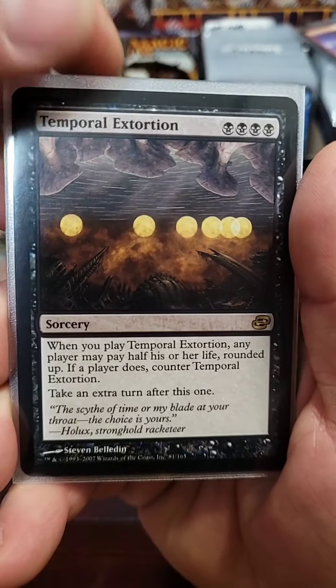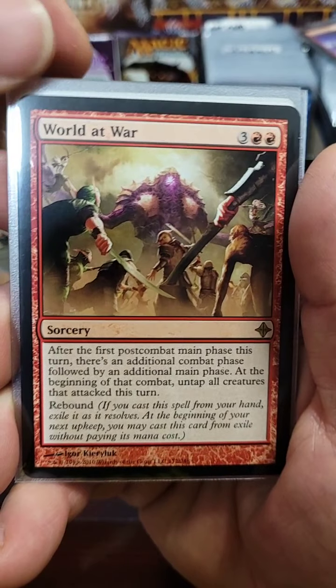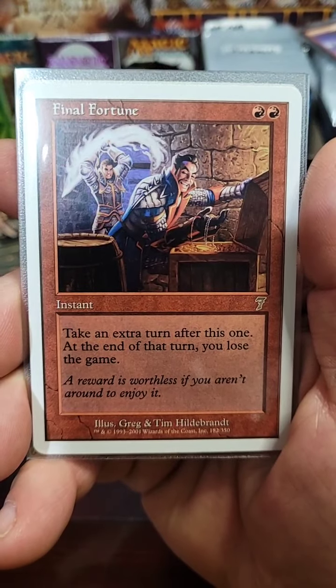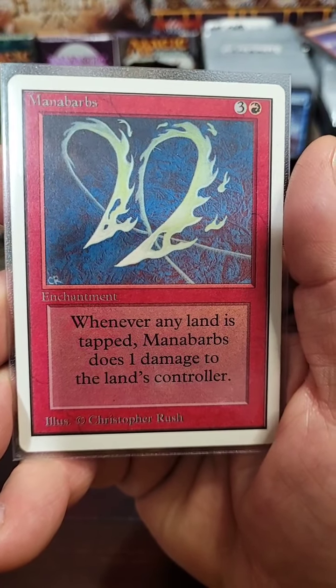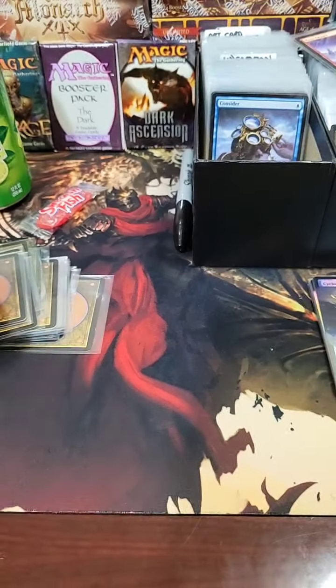We've got Temporal Extortion. That is a $12 card. So is World at War. And then we got Final Fortune from way back at 7th Edition. And then finally, we hit the mother lode of Mana Drain Unlimited tonight. So we were able to pull the Unlimited out of the tower.